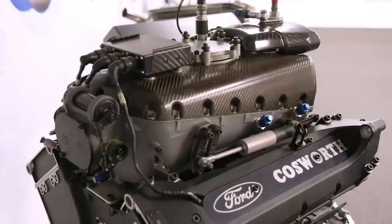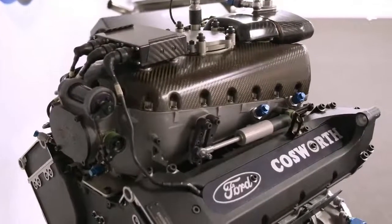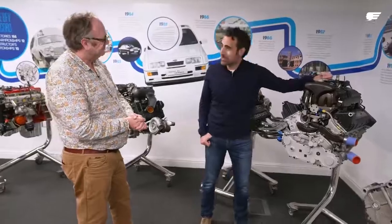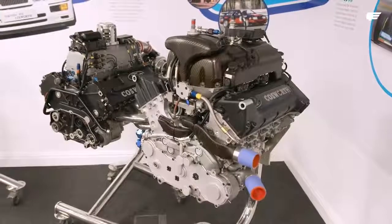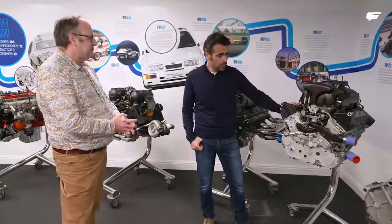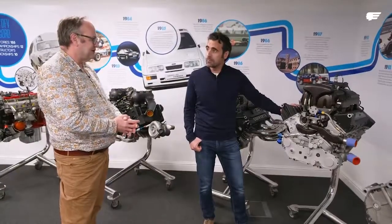Nice. The XF. Yes, this is your nemesis. This is where Bruce and I became adversaries, or competitors, I would say. This was the IndyCar engine through 2000? So 2000 to 2004, we raced this engine.